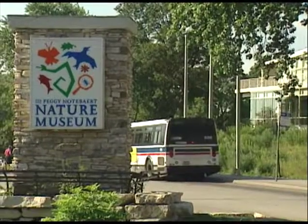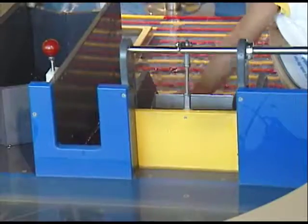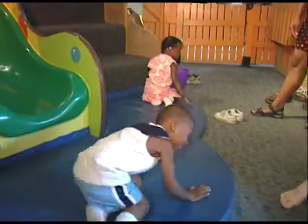So step off the CTA and into the Notebaert Nature Museum for a day of learning, splashing, and all-around fun. It's so nice to have places like this in the city.